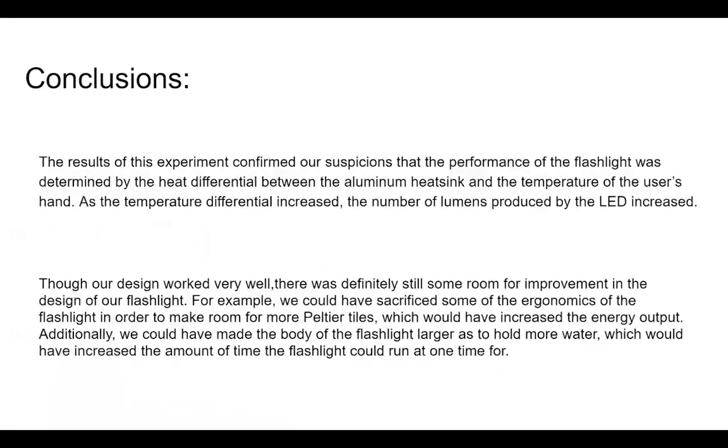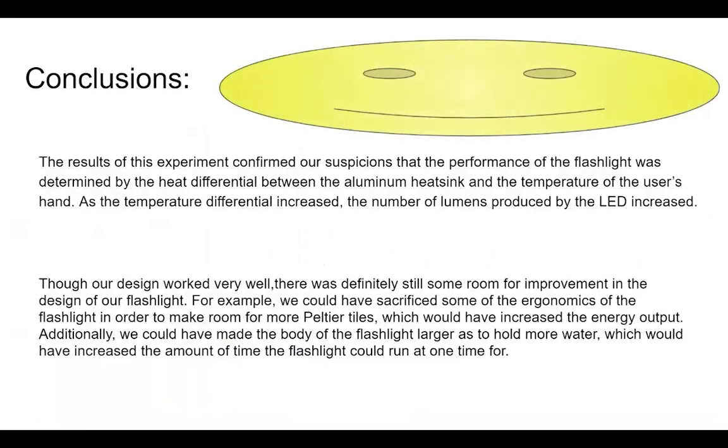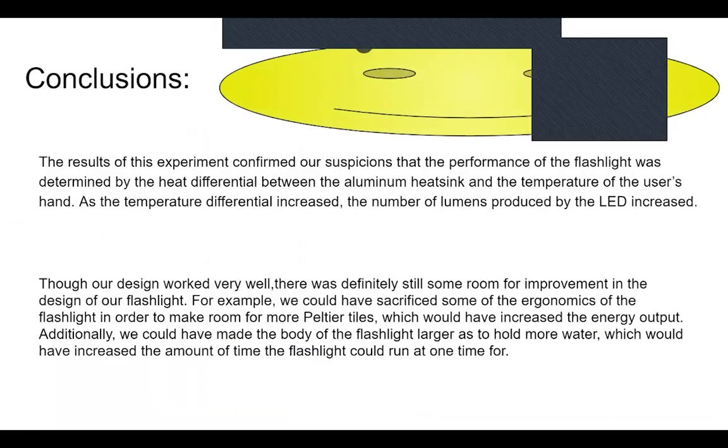And so in conclusion, the results of this experiment confirmed our suspicions that the performance of the flashlight was determined by the heat differential between the aluminum heatsink and the temperature of the user's hand. As the temperature differential increased, the number of lumens produced by the LED also increased. There was some room for improvement in our designs, but ultimately we accomplished our goal and it tested well, and that's what mattered.